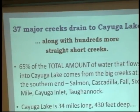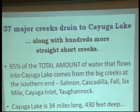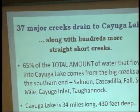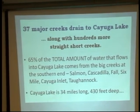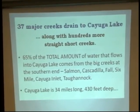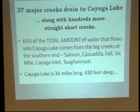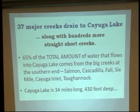And 65% of the total amount of surface water that flows into Cayuga Lake comes from the big creeks at the southern end of the lake. So we're really responsible. We're the stewards down here in Tompkins County for over half of the water that goes into the lake, so it behooves us that it be of high quality.